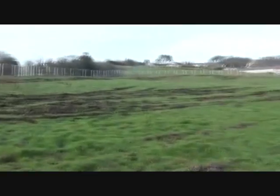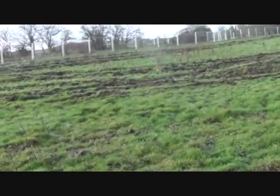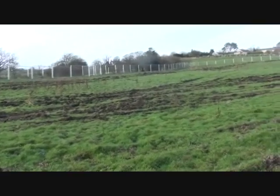And look, can you see my trousers? I've just gone over my knees in the mud. Hey, cold knees. Still, it's all part of it, isn't it? Oh, whew. I don't expect to get anything here except a bloody cold.